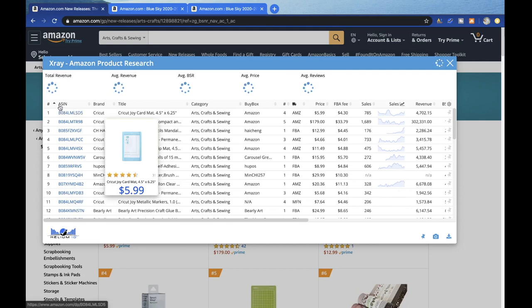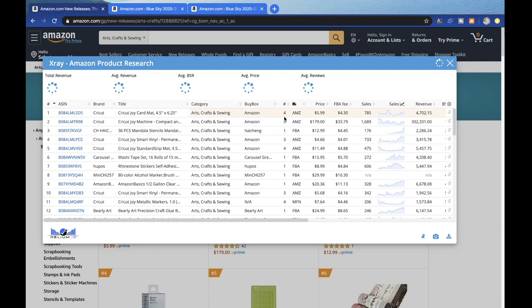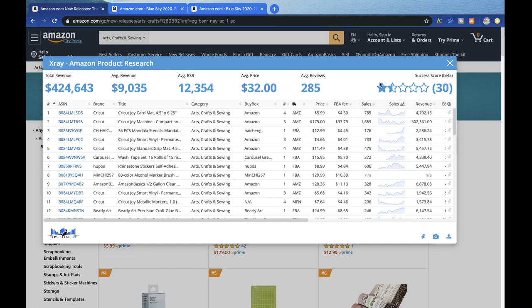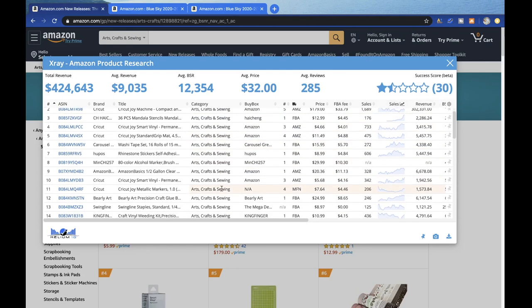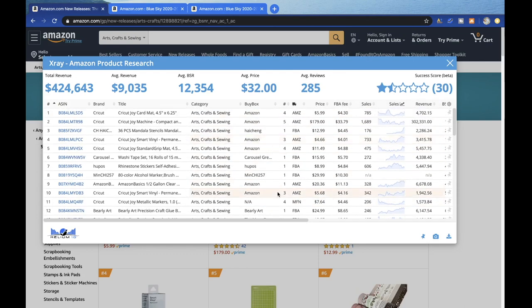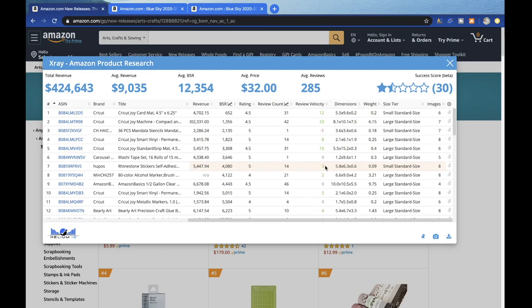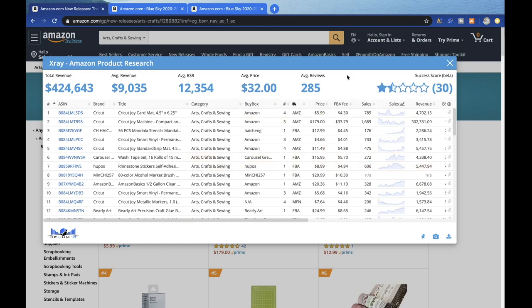The ASIN, Amazon Standard Identification Number, the brand, the title, category, all of these different things, even the sales rank, so that's pretty good. And it'll give you a success score, so 100 being the best, 1 being the worst, and all of these average numbers up here. So you're able to come through looking for the same data that you would on Helium 10, and they give you all these different tools and ways of seeing all this different data.